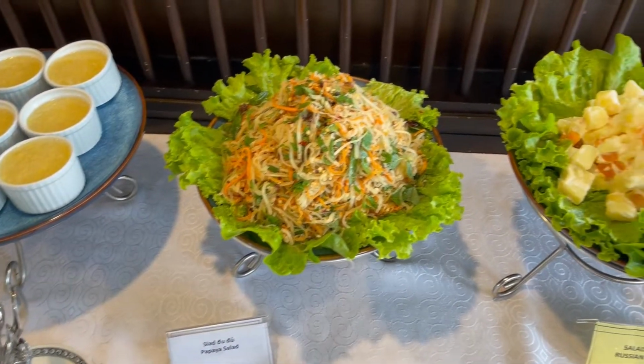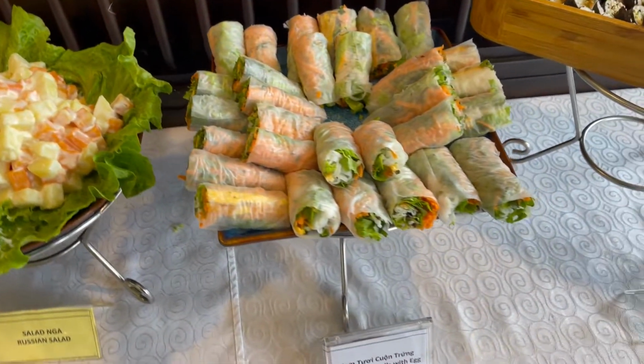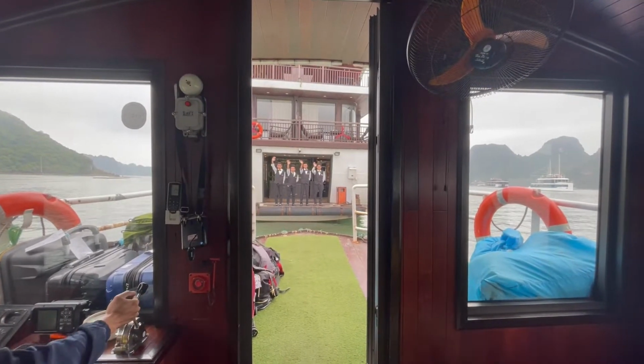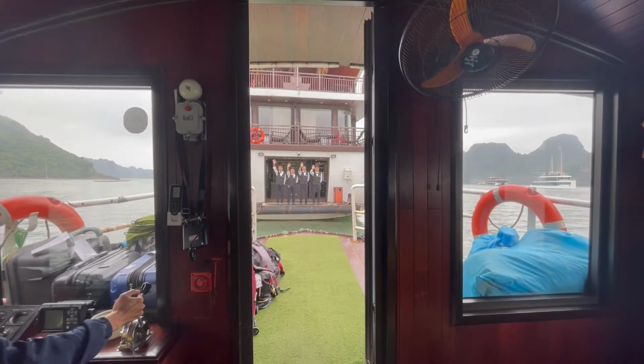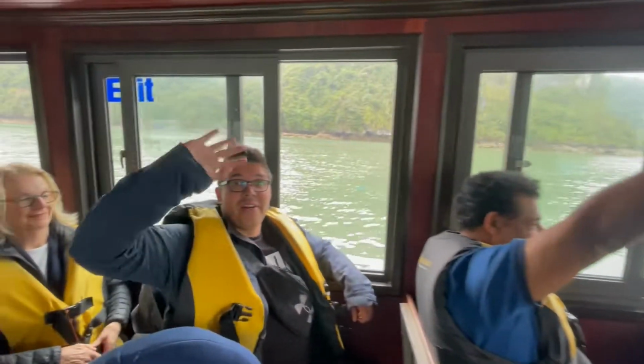So after this brunch or second breakfast, we handed in our keys and boarded the tender boat again to go back ashore and get on the bus that would bring us back to our hotel in Hanoi. But not before we were waved goodbye by the crew.